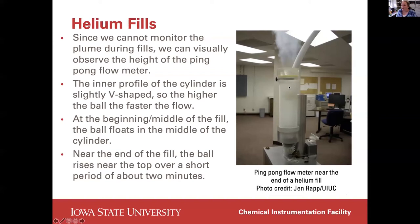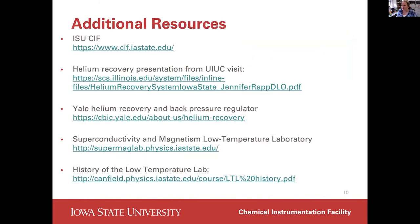And so in this way, you can learn to see the motion of that ping pong and how when it starts to rise to the top, you're near the end of the fill, and we can stay connected to recovery through the helium fill. So thank you again for listening today.